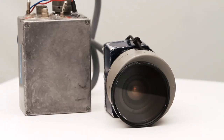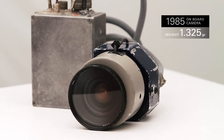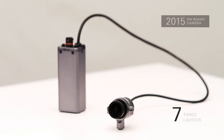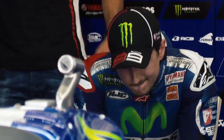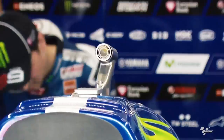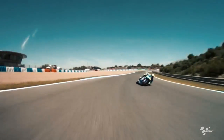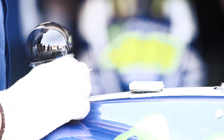The 1985 camera system weighed 1,325 grams, but the technology has moved on, and today the size of the components has reduced significantly. The MotoGP features onboard cameras 17 times lighter than 30 years ago. Without doubt, MotoGP has become the pinnacle of the onboard motorsport television coverage, providing unparalleled high-definition footage and bringing worldwide spectators even closer to the action.